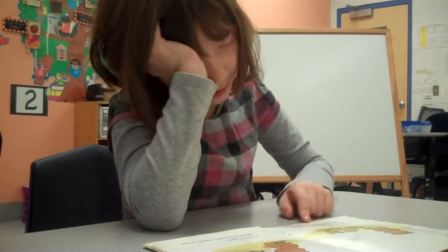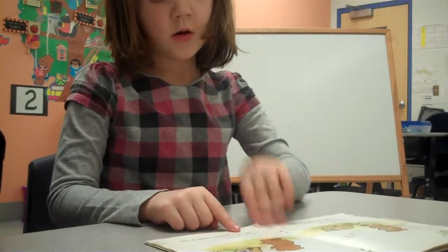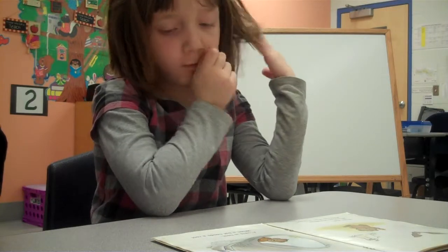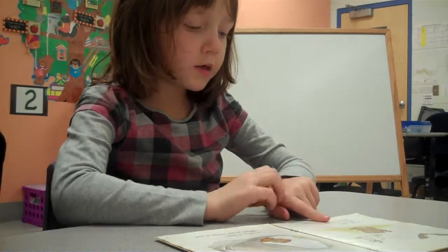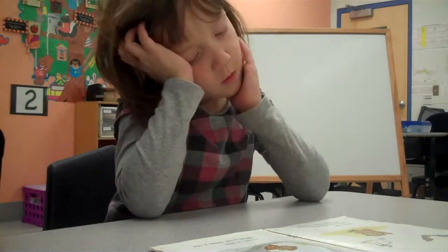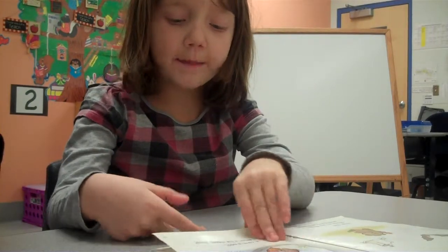Hi, Mr. Raccoon. Where do you sleep when the snow is deep? A tree is best when a raccoon needs a rest. Nice. I just noticed on every page it says rest. Are you noticing that part repeating? This word. Hi, Mr. Bat. Where do you sleep when the snow is deep? A cave is best when a bat needs its rest.